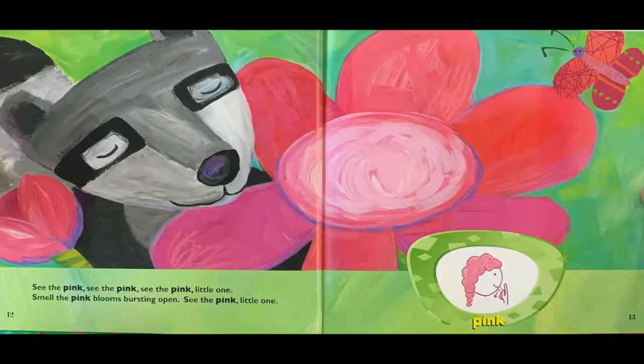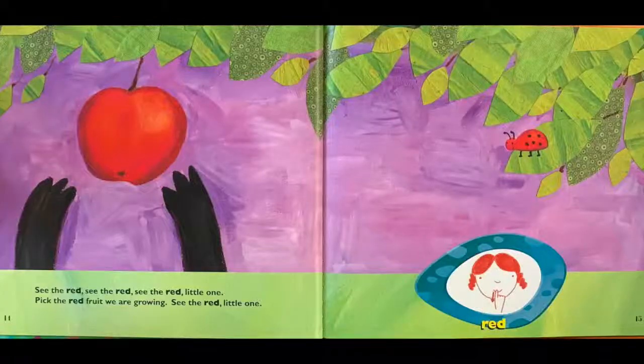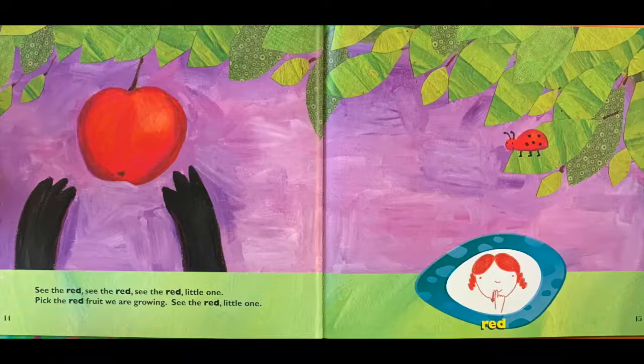See the pink, see the pink, little one. Smell the pink blooms bursting open. See the pink, little one. We smell with our noses, right? Right, see the red. Remember we learned this one? See the red, little one. Pick the red fruit. It looks like an apple that we are growing. See the red, little one.